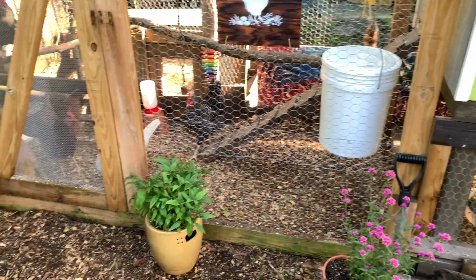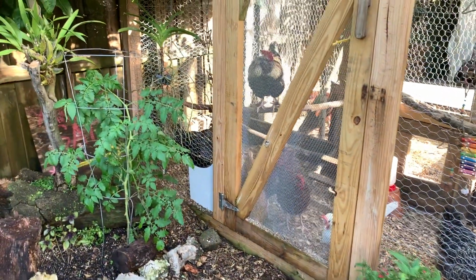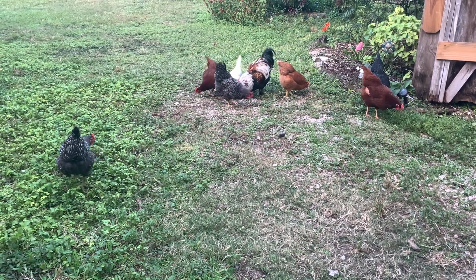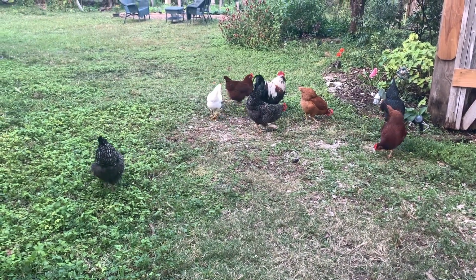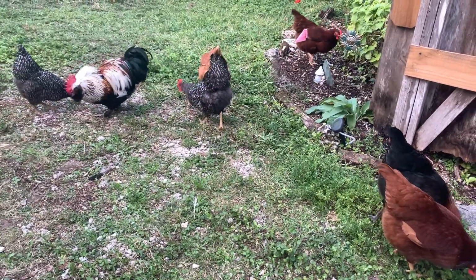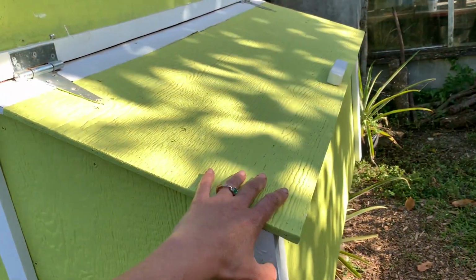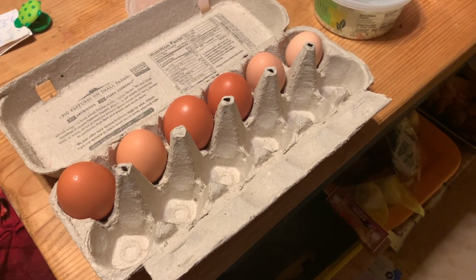We do let the chickens out, not every day, but in the early evening so they can have a little free range time. We like to let them free range when they can be supervised, otherwise they will make a hot mess of the garden. We usually lure them back into the run with blueberries. That seems to be their favorite snack. Here's our egg boxes. We've been getting an average of 6 to 7 eggs a day, which makes sense. We have 7 hens.